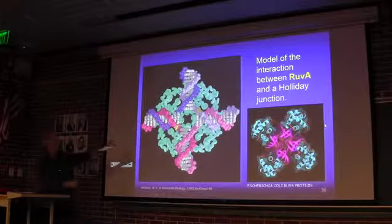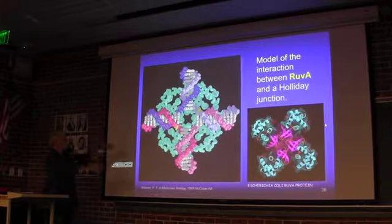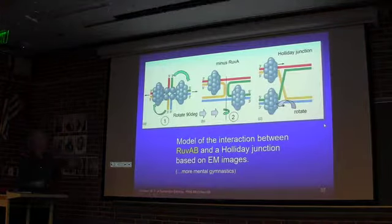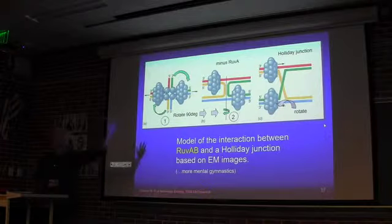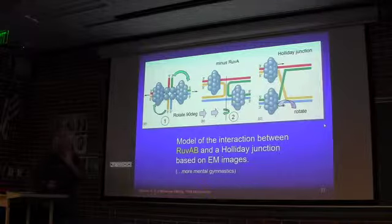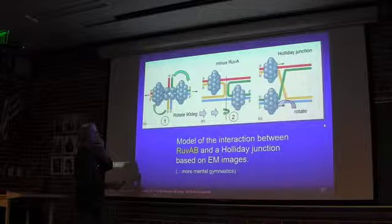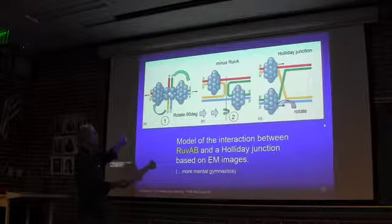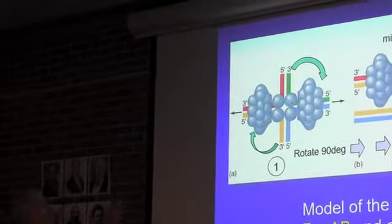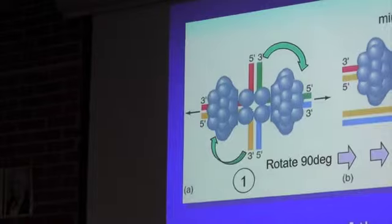Here you see more structures. This is RuvA forming the scaffold that the DNA is spread out on. And this is the mental gymnastics that you can end up with a sprained back if you try to do this. So I'm going to lead you through it, make sure you don't fall off the mat. Let's start, well, we'll start over here and then, you know, it naturally occurs the other way. This is the Holliday structure, the final result. This is where you want to go. So how do you get from here to there?